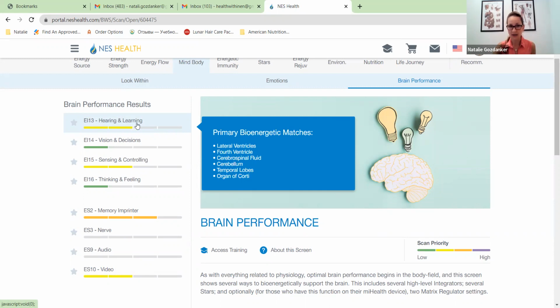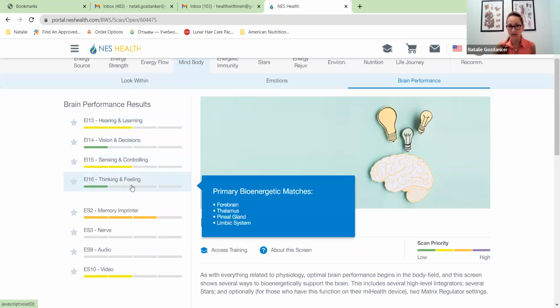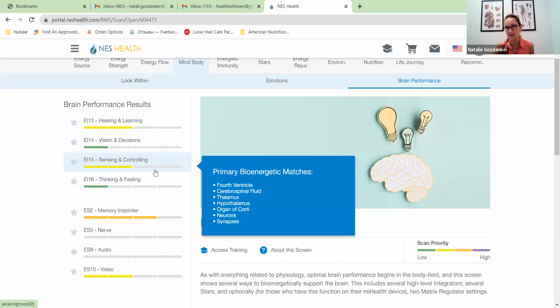You can see, for example, hearing and learning, vision and decision, sensing and controlling, and thinking and feeling. It's a very big part of NES that deals with that, and very, very powerful remedies, because they connect different parts of the brain with different functionality of the body, but on the level of emotions, which we cannot access with our 5 physical senses. We know they exist because we are familiar with a feeling, but we cannot pinpoint them, touch them, smell them, taste them, and so on. But with the work of the nutraceuticals, we can address them if they show to be a priority, and if a person resonates with the feelings, it could be causing a problem for their well-being.